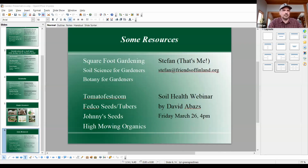Here are some of the resources. One good gardening design philosophy that you may want to look into for a small bed space is known as square foot gardening. It was quite the thing for a while, and you can still find a lot of books out there. The library at Silver Bay has lots of different books on square foot gardening, and it's a way that helps you think through how to use a small space and get the most that you want out of your garden bed.